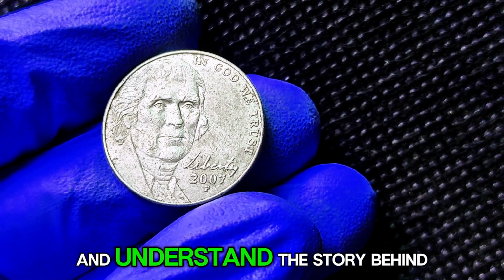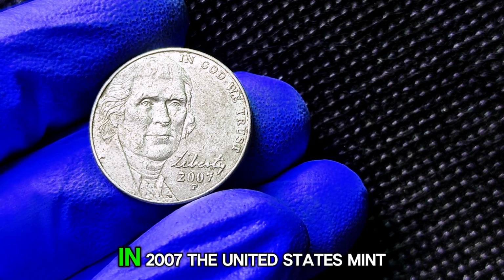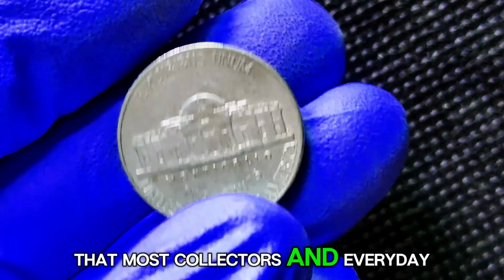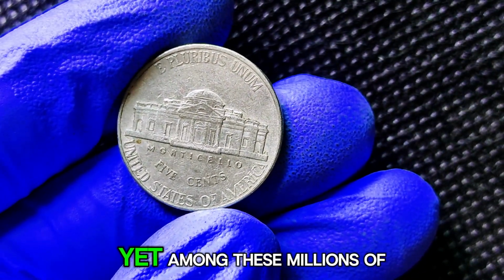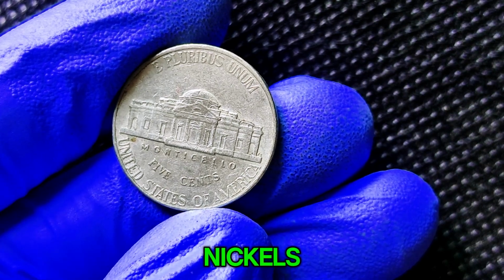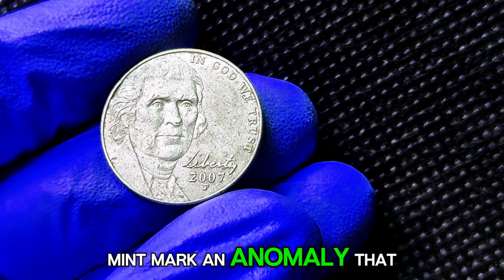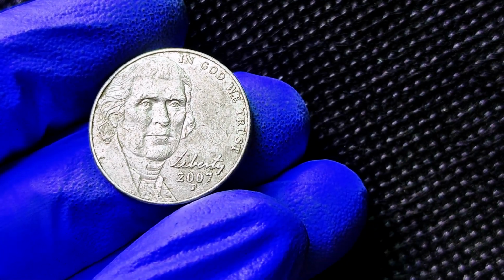Let's rewind and understand the story behind the 2007 mint mark nickel. In 2007, the United States Mint released nickels that most collectors and everyday people considered just another run-of-the-mill coin. Yet, among these millions of nickels, a rare variation slipped through, the elusive mint mark, an anomaly that few spotted at first.